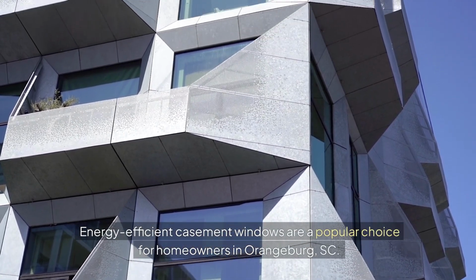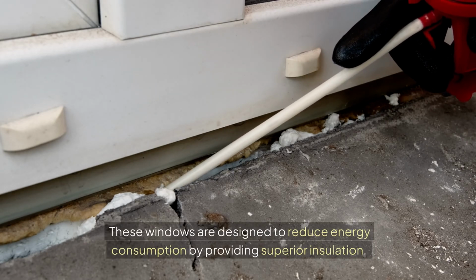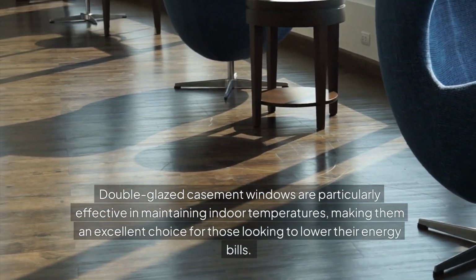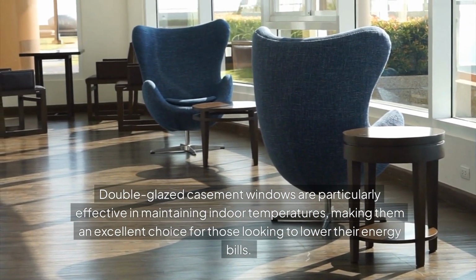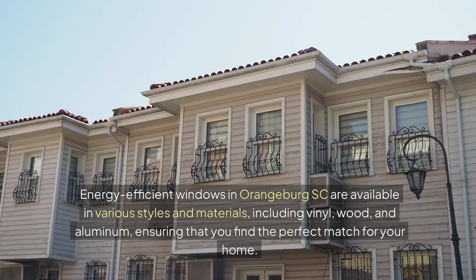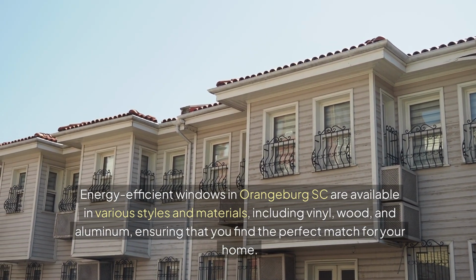Energy-efficient casement windows are a popular choice for homeowners in Orangeburg SC. These windows are designed to reduce energy consumption by providing superior insulation. Double-glazed casement windows are particularly effective in maintaining indoor temperatures, making them an excellent choice for those looking to lower their energy bills. Energy-efficient windows in Orangeburg SC are available in various styles and materials, including vinyl, wood, and aluminum, ensuring that you find the perfect match for your home.